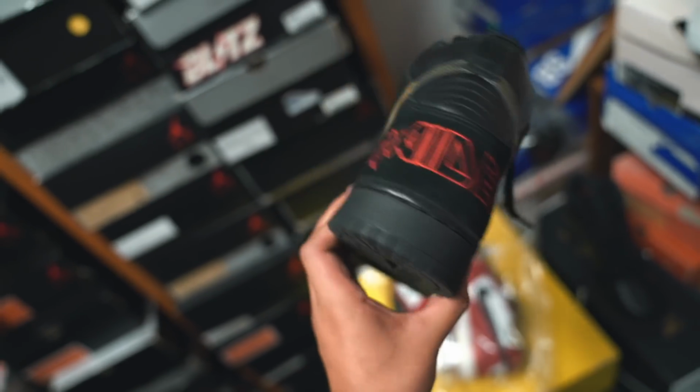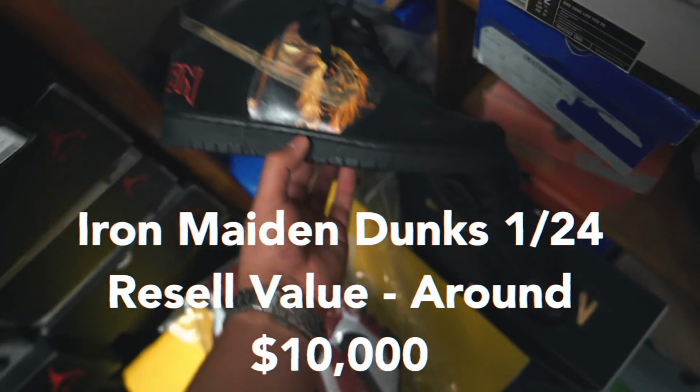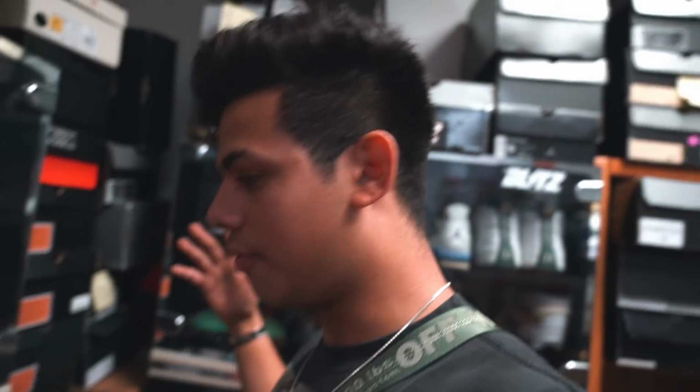You see these right here? These are the Iron Maiden SB Dunks. Now, there's only 24 of those in existence. Here's one. Here's another pair. Here's another one. Dre at Project Blitz, they have 7 pairs of the 24. I'm in the vault right now. The vault is just the creme de la creme, heaven of this whole culture as a whole.